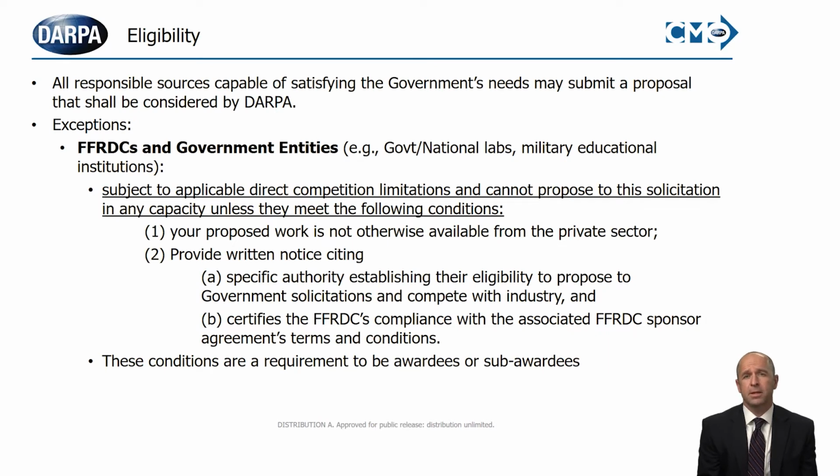Lastly, as stated in the Cornucopia BAA, all responsible sources capable of satisfying the government's needs may submit a proposal that shall be considered by DARPA. However, there are a few exceptions that are clearly addressed in the BAA.